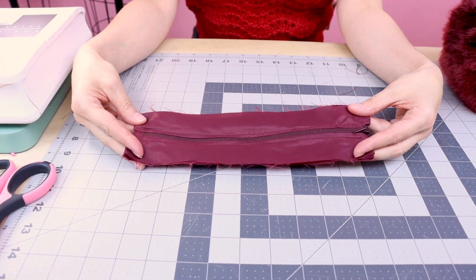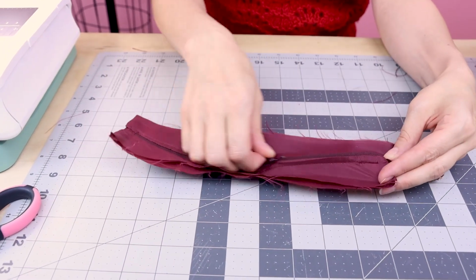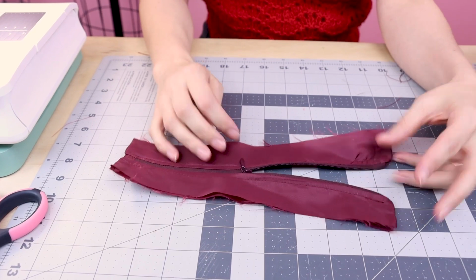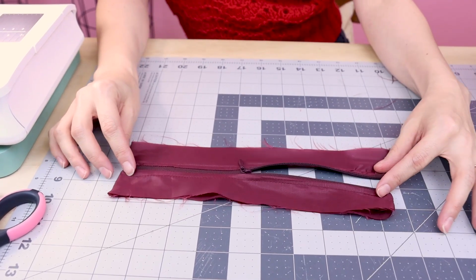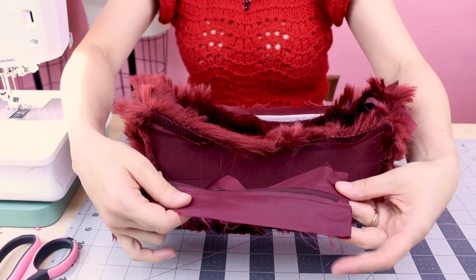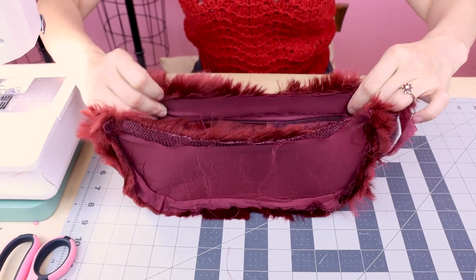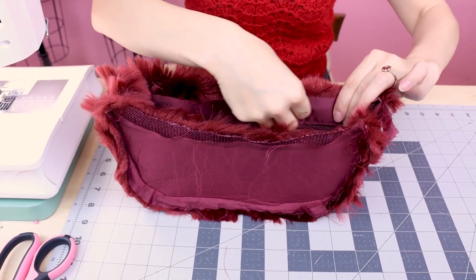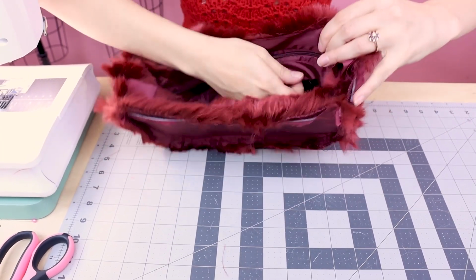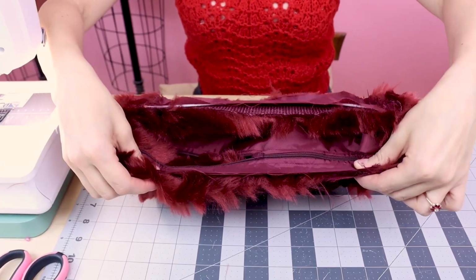Now that we have our zipper inserted in the pieces of fabric, we are ready to attach it to the top of the bag. Make sure you unzip it halfway at least, so that way later we can flip it right side out. So I've turned my bag inside out, and now what we need to do is make sure we're facing our zipper right side to the right side of the fur. So we're just gonna be sewing this piece right here, and then we're gonna come to the other side, and then we're gonna sew the other side of the zipper flap over here.